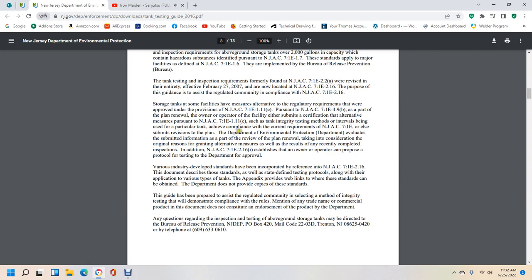the plan. The Department of Environmental Protection, or the Department, evaluates the submitted information as part of the review of the plan renewal, taking into consideration the original reason for granting alternative measures as well as the results of any recently completed inspection. In addition, New Jersey Administrative Code 7:1E 2.16(l) establishes that the owner and operator can propose a testing protocol to the department for approval.